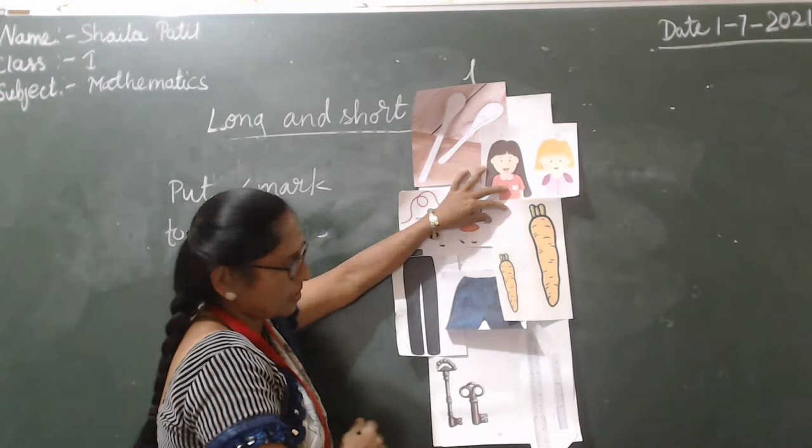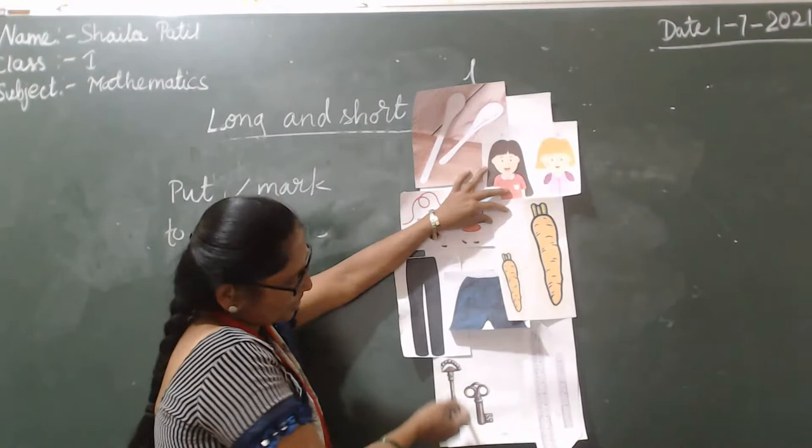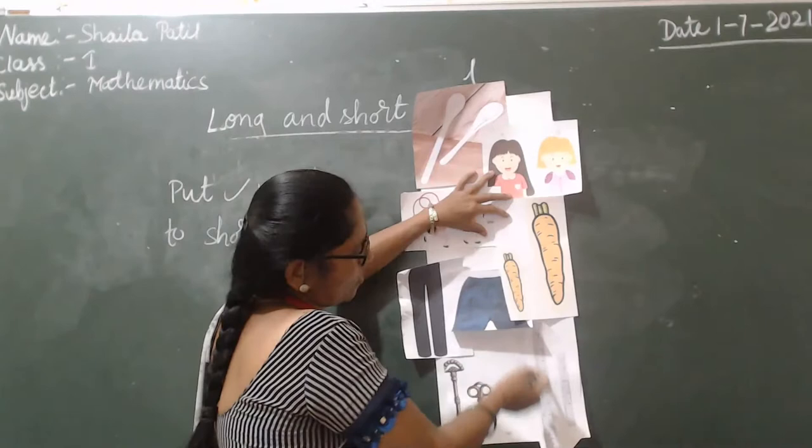Then 2 keys are there. Can you see? Yes, 1 key is long and another one is short. See the length? You can identify easily in the picture the length of the keys. Yes, the second key is short. So we put a tick mark to the second key. Here, same. Just I showed you the scales. Here, 2 scales. One is long, another one is short. So we have to put a tick mark to the short one.